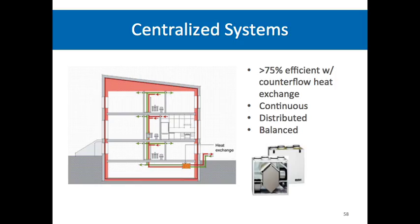Ducted centralized systems are very common. Here, we see the air handler unit in the cellar with fresh air intake and ducted supply air to the bedrooms and living spaces, and exhaust air coming from the bathrooms and kitchens, going through a counterflow heat exchanger.